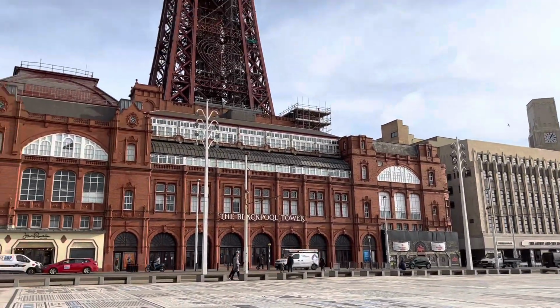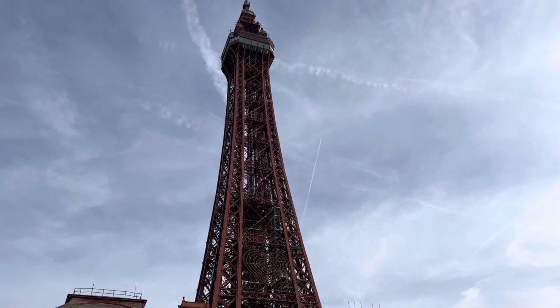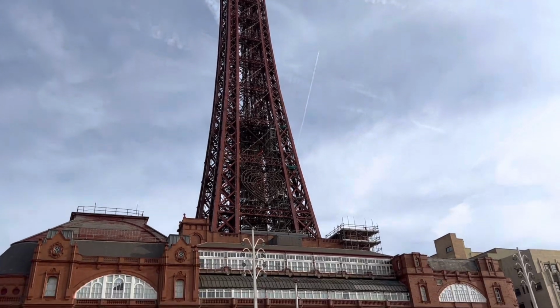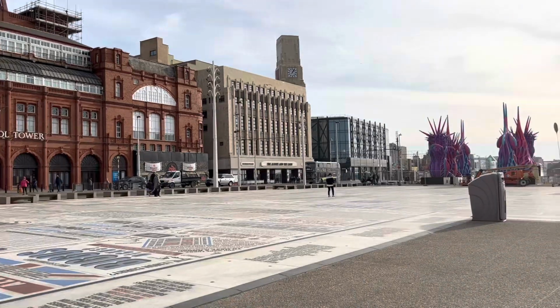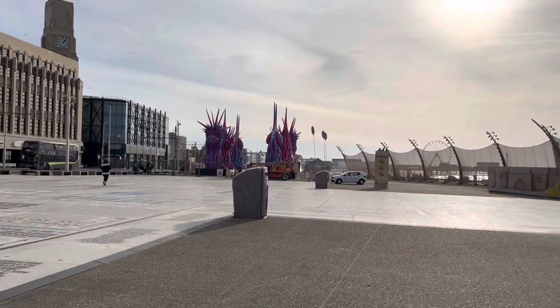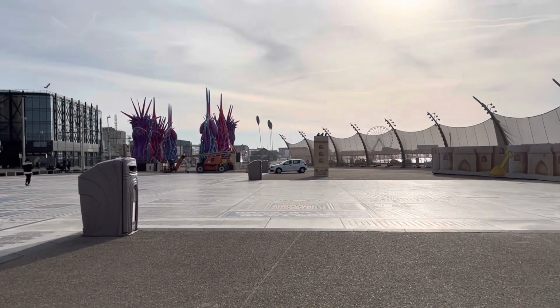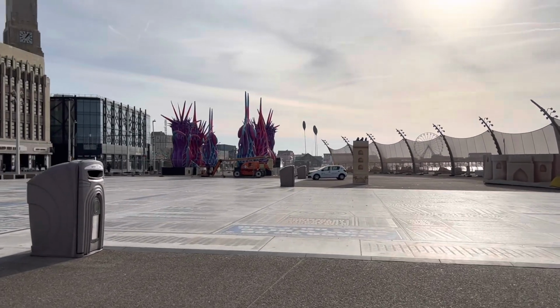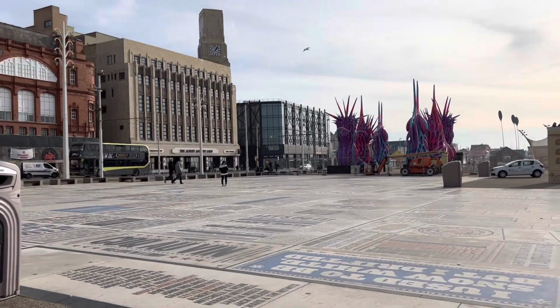Can't resist it. I'm going to have to show you the tower, especially when it's such a lovely day. We've got to enjoy days like this in winter and drink them in. And then when it goes cold and miserable and unpleasant, it boosts your mood and makes you feel better.